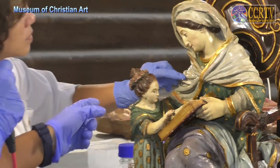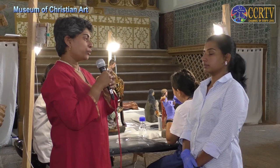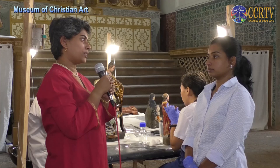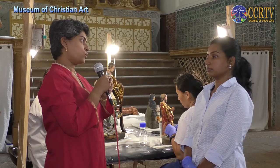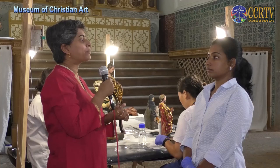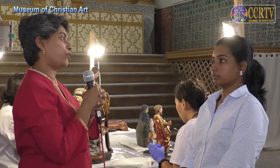Merin, we have so many churches and chapels in Goa, and some of the homes have private chapels with beautiful sculptures. What would be your advice to the custodians of all these beautiful artworks, which are so unique to Goa, on how to look after these objects without having undergone conservation training? What are the simple things they can do to conserve their objects for posterity? In other words, what would be the do's and don'ts for all our viewers who are watching this program?